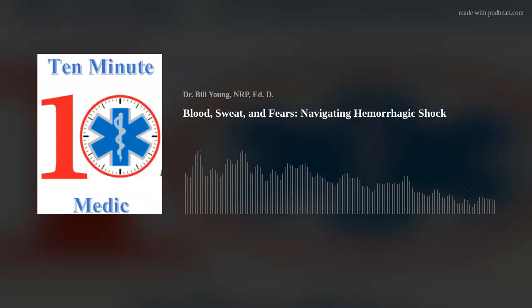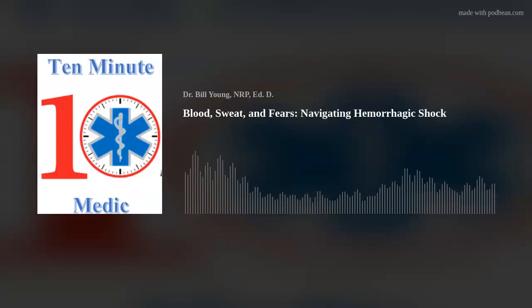Rapid transport to an appropriate medical facility. Hemorrhagic shock patients often need surgical intervention to definitively control bleeding. Time is of the essence.